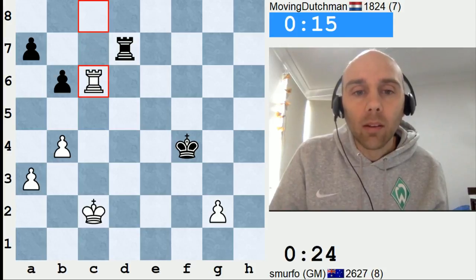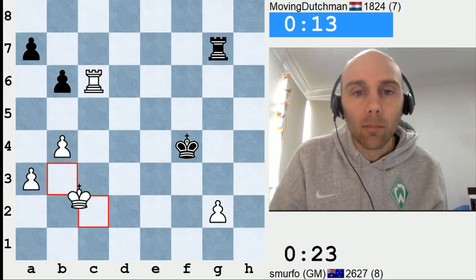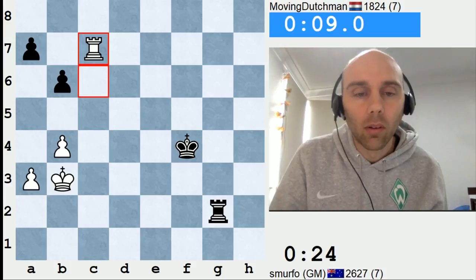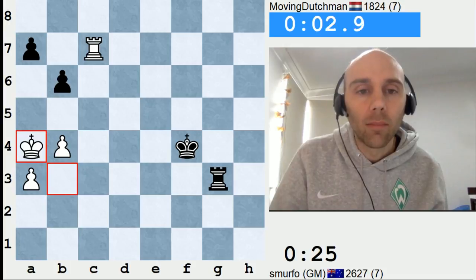My opponent's main problem here really is just that his king is so far away from where it needs to be. So far away that he can take that pawn, but I'm not sure that he's going to be able to hold on. We'll find out. Oh, I don't know, maybe he can. I'm not sure. I've got a little cunning trick here.